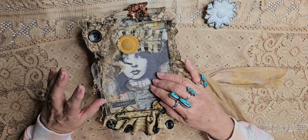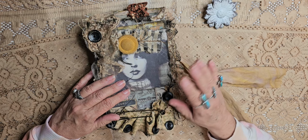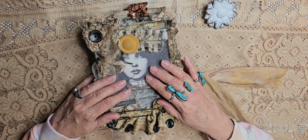Canvas, and anything I do on canvas, generally you can convert over onto paper, or maybe we'll play in my art journal. I don't know, but I do hope you will come and you will play with me.